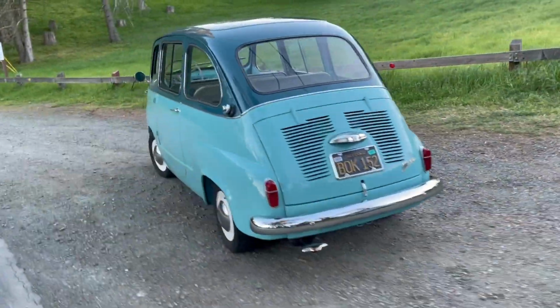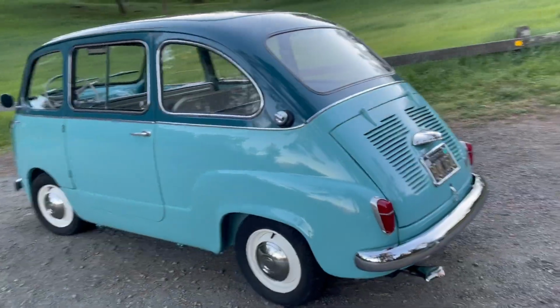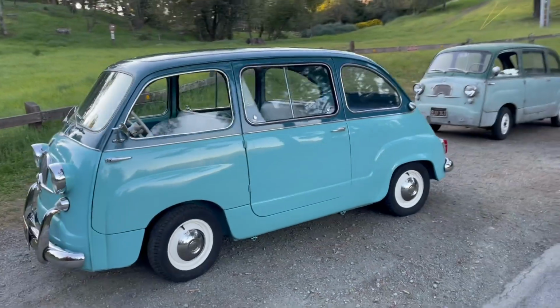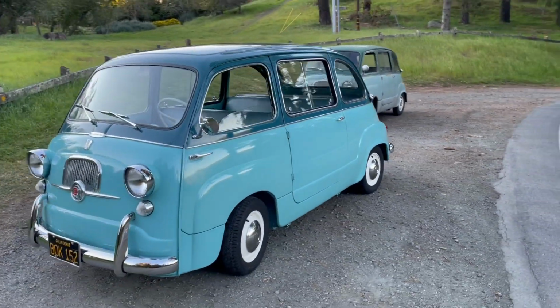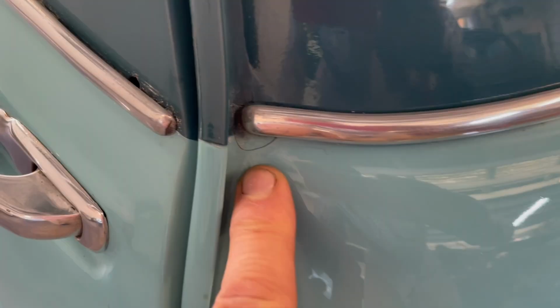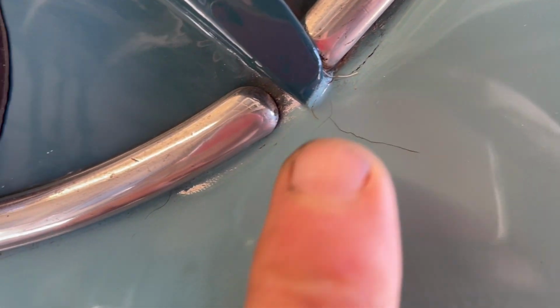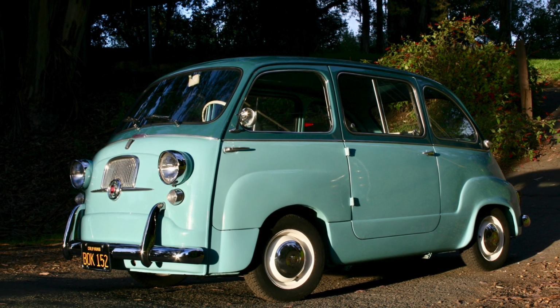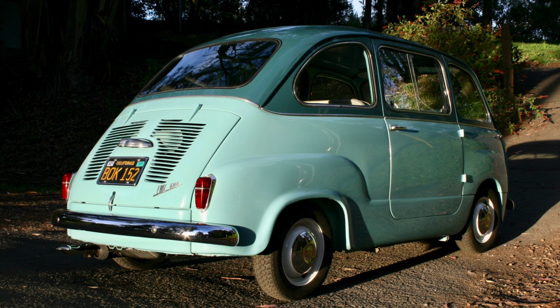This 600 is a road car and isn't kept hermetically sealed under glass. So let's speed through some of the imperfections pointed out for the Bring a Trailer auction of this Multipla. Very small rust on the front leading edge of the left door body edge under the front bumper. In extreme low-angle lighting, you get a sense of how straight the body panels are.